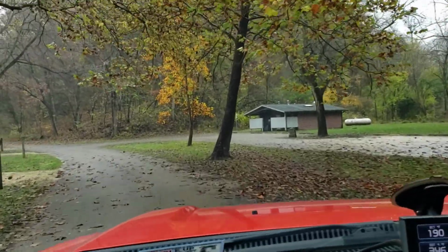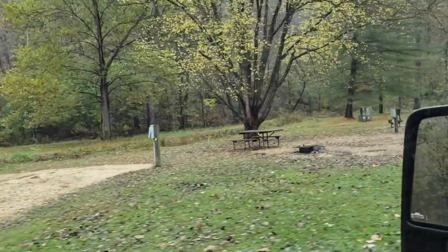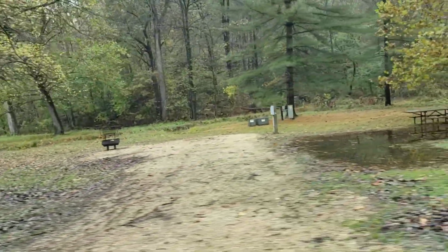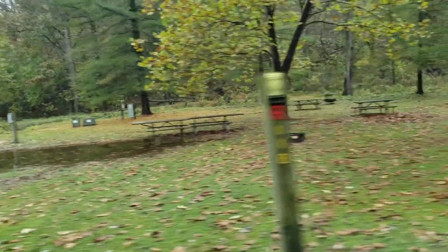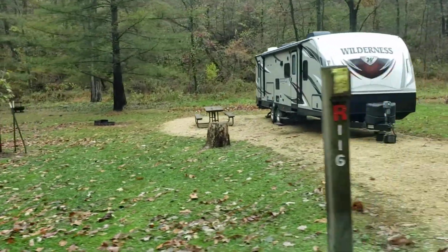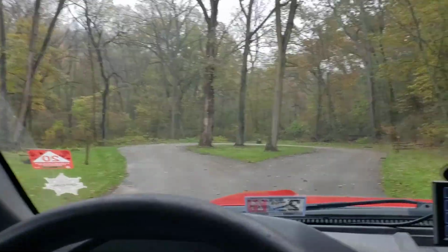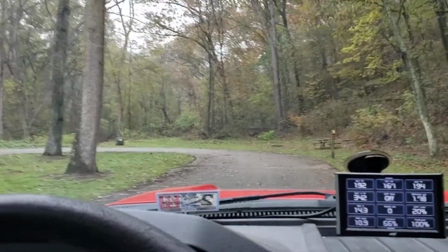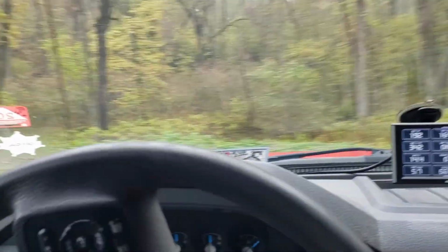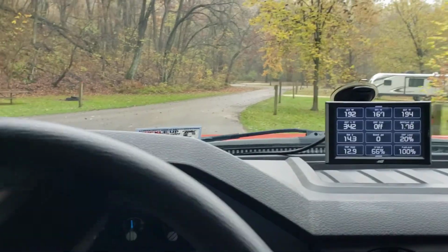Another modern restroom with showers. Site 121 is electric. 120 is electric. 119 is electric. Then you got 118 and 117 that are not electric. That's where we stayed at 116. Then you got 115 and a few others that are back here that are just primitive tent camping sites. We liked it back here. It's nice and quiet. Again, you do not have cell service, but personally I couldn't care less about cell service when I'm camping.